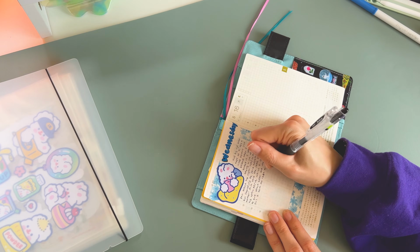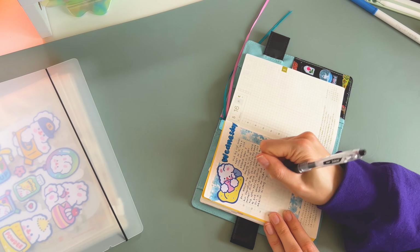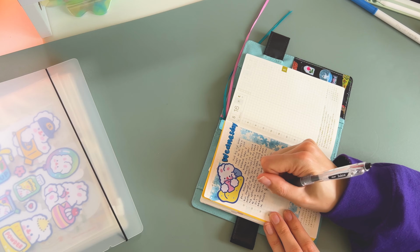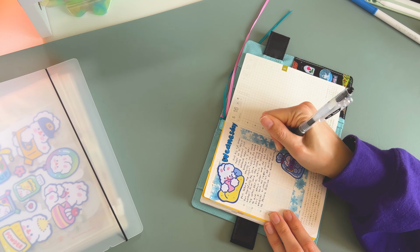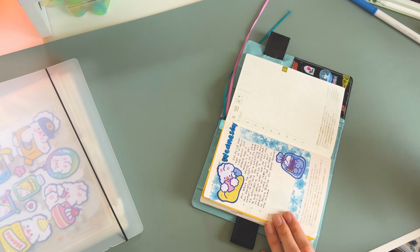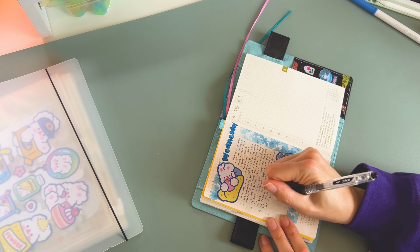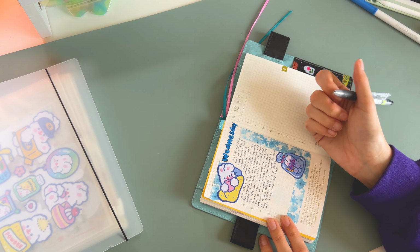So for Wednesday, I went with a little blue theme, as you can see. I was looking for some stickers to match some of the colors I'd already chosen for the spread. These stickers are also from my old AliExpress haul, maybe the second one that I ever did. I really like the style of them. You can find all the links for these stickers in their respective videos, by the way. The links should still be active, as most of the stores that I ordered from are kind of AliExpress stationery staples, so everything should hopefully still be active.